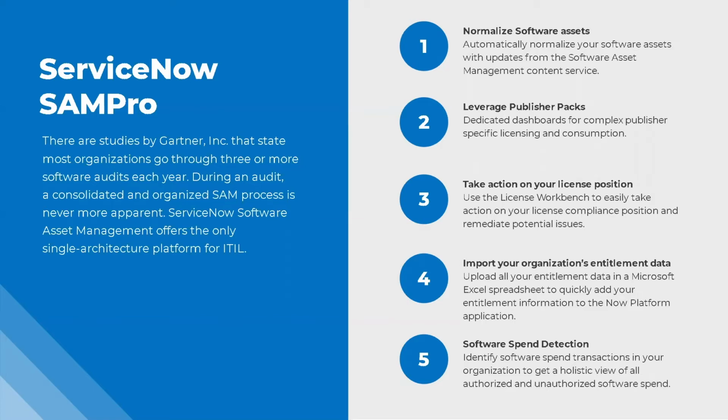And I kind of want to go over some of the main functionality behind SAM Pro. SAM Pro allows you to normalize software assets. After you get your discovery source set up, it's capable of normalizing the data together. And what that means is it can take all of your individual names brought in from your discovery source and match them with publishers and products. And this makes the data more readable, easier to account for, and it also allows you to group everything together for licensing consumption later on.